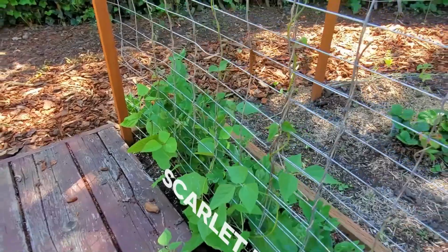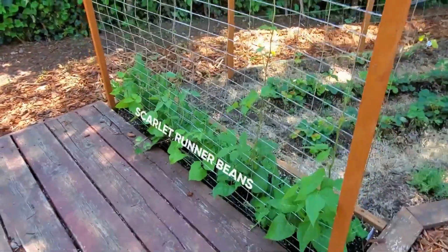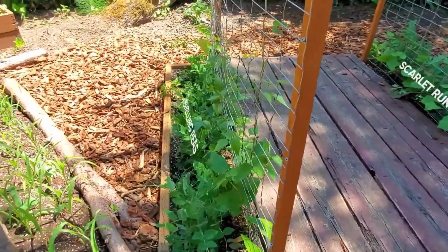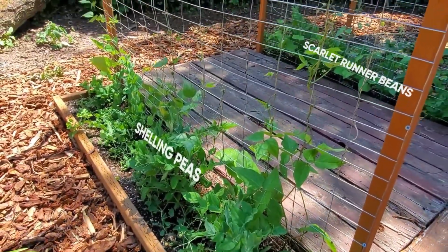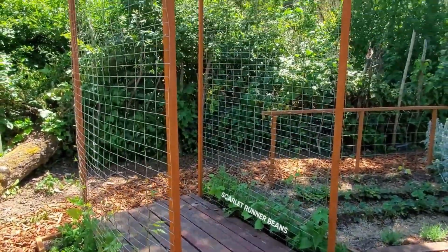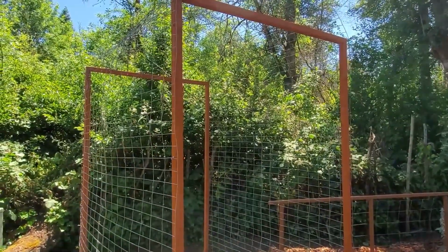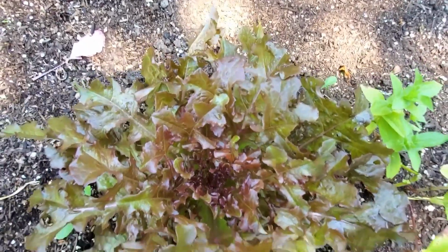My scarlet runner beans are climbing up the tunnel trellis nicely. We also have some shelling peas sharing the little boxes with the runner beans. The hummingbirds absolutely adore those beans, and I can't wait until the tunnel trellis is filled up. Lettuce everywhere, ready to go.